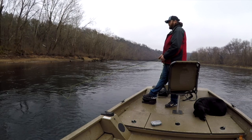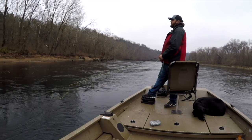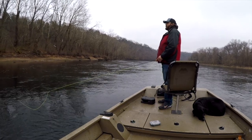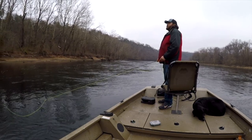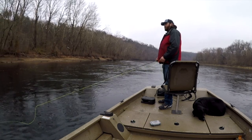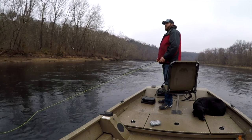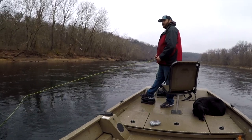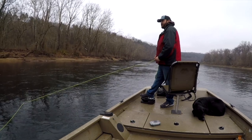And we threw the Signature Series sculpin and rainbow patterns down there, and we did really good there for a while, and we took a break and went back at it again, and the bite had kind of turned off. I went back to throwing the streamer and caught 2 in front of outlet 3.